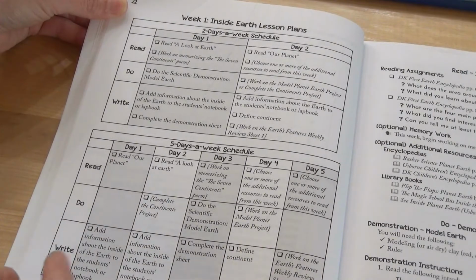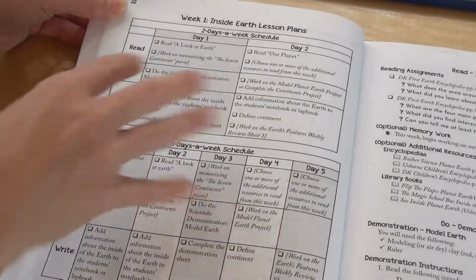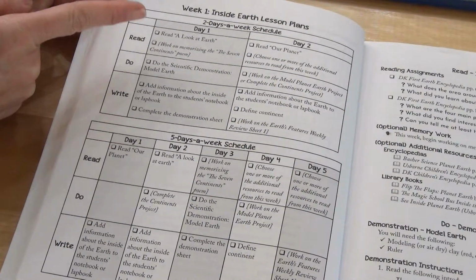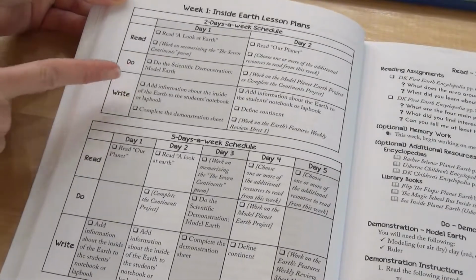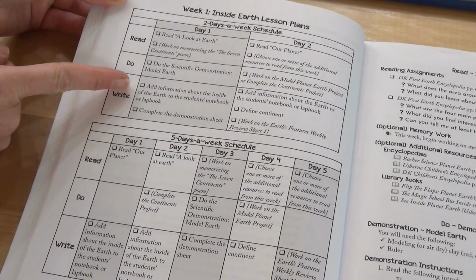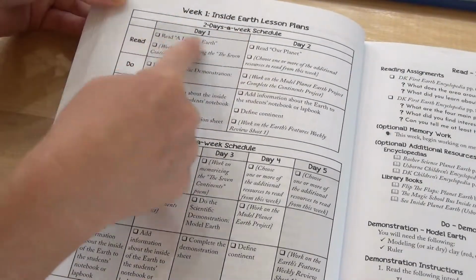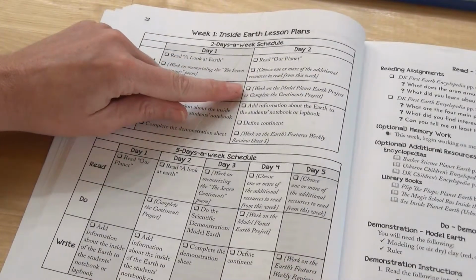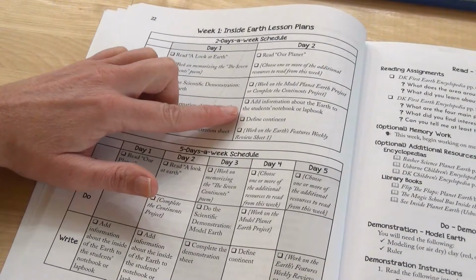I like to delve in and add a few more of those extra things, but I don't want to draw it out over 5 days. So I take these and I make my own. But if you want to do 2 days, first it says we're going to look at the Earth, work on memorizing the 7 continents poem, do the scientific demonstration, which is the model Earth, and then add information about the inside of the Earth to the student's notebook or lab book. Complete the demonstration sheet. Day 2, we're going to read Our Planet, which is again out of this first encyclopedia. Then we're going to choose 1 or more of the additional resources to read from this week, work on the model Planet Earth project, or complete the continents project, or don't do anything if you don't want to. And then add the information about the Earth to the notebook or lab book.